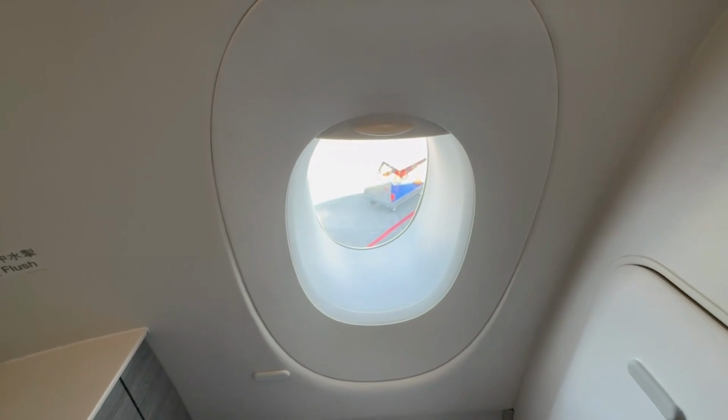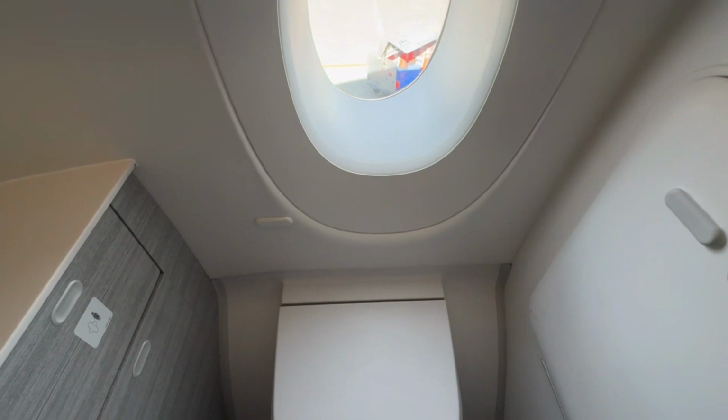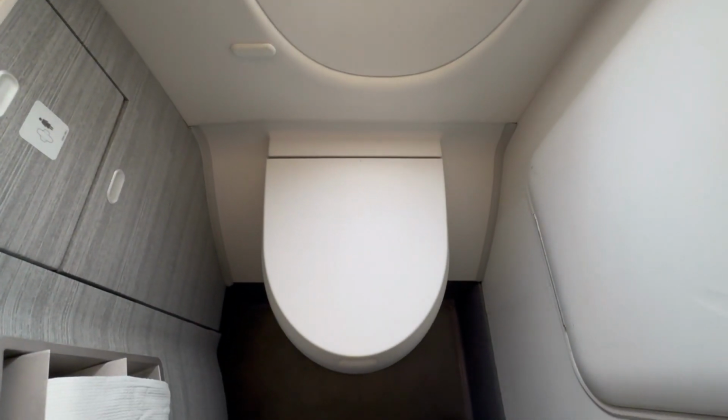The bathroom here always cracks me up on the A350 because it comes with a window. And again, I wouldn't advise using it with the window open when the plane is actually parked on the tarmac.